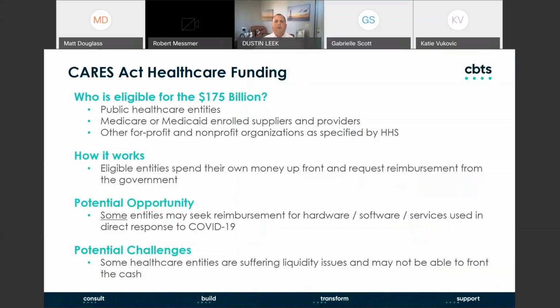So when we talk about the first part I mentioned, which is 175 billion for healthcare funding, I like to break it down in these four categories. First, who's eligible? It's public healthcare entities, Medicaid or Medicare enrolled suppliers and providers, and other for-profit and nonprofit. So the key here is if you are an LLC, if you're a sub S corp, an S corp, incorporated, you're not eligible. Aside from a couple that are specified by HHS, you're not eligible for any of that money.